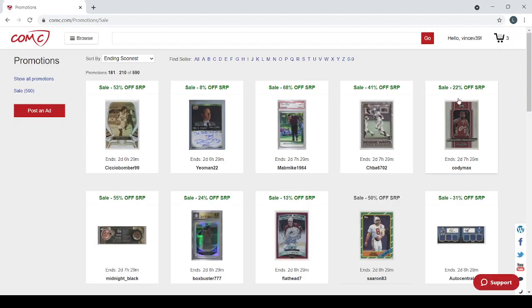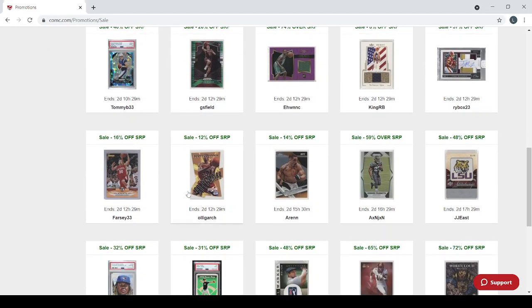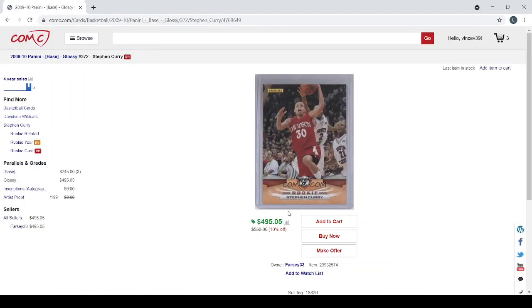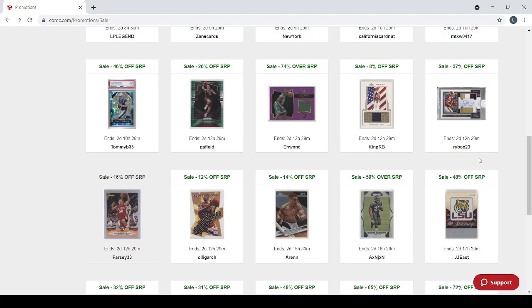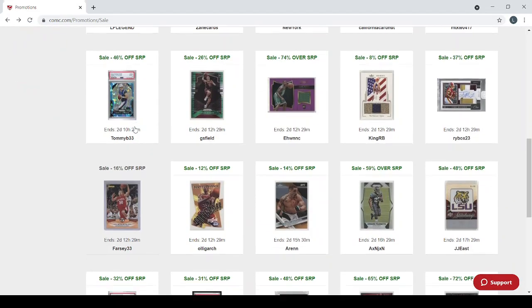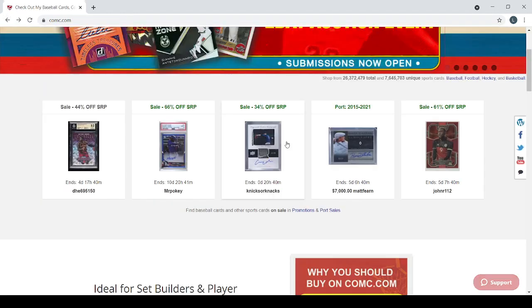Sometimes you'll see some really good deals in these promotion sales. They have a certain percent off, and the percent off is from this SRP, which is suggested retail price, the price COMC suggests. However, that price is way too high. I've seen hardly any situations where it's not way too high. So I just like to go through here and look around. In general, I'm looking for vintage stuff, because it tends to be a little cheaper and it's a little easier to sell at card shows, in my opinion. So that was the promotions link, and here's the port sales link.